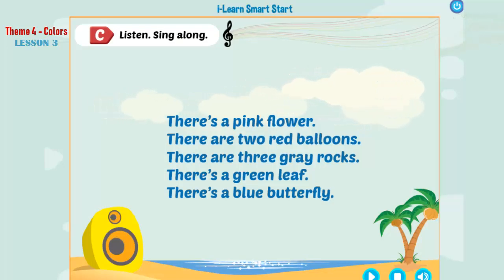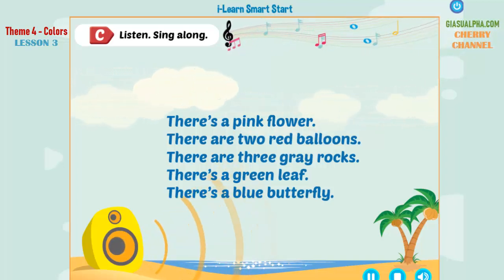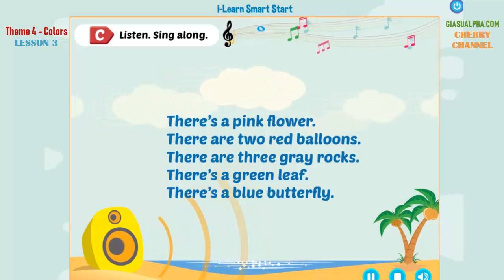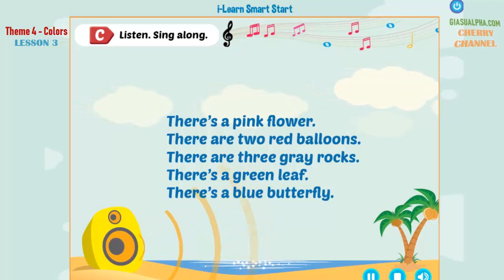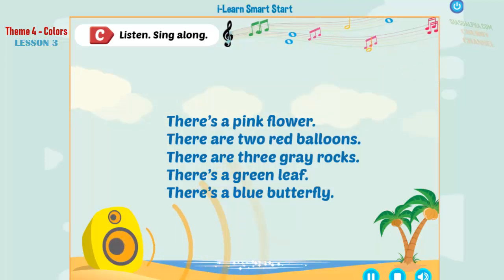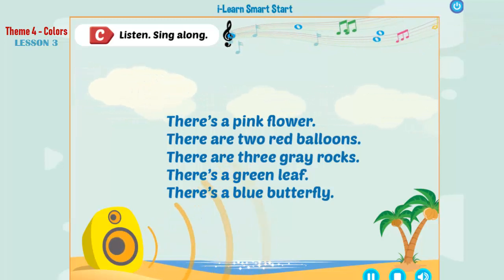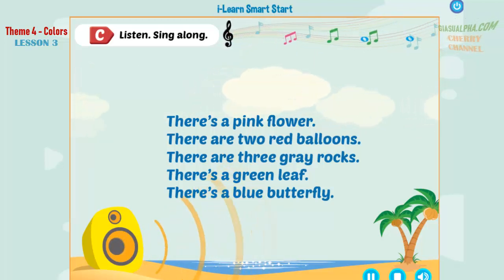C. Listen. Sing along. There's a pink flower. There's a pink flower. There are two red balloons. There are two red balloons. There are three gray rocks. There are three gray rocks. There's a green leaf. There's a green leaf. There's a blue butterfly. There's a blue butterfly.